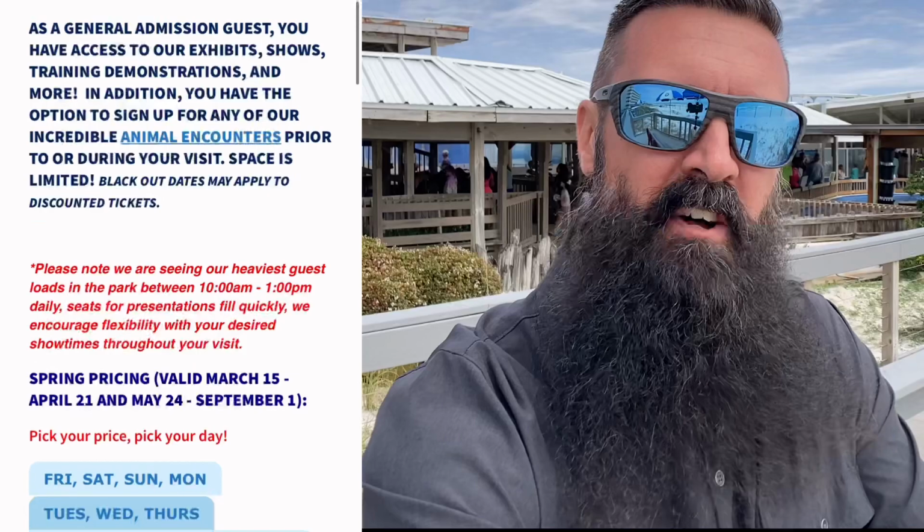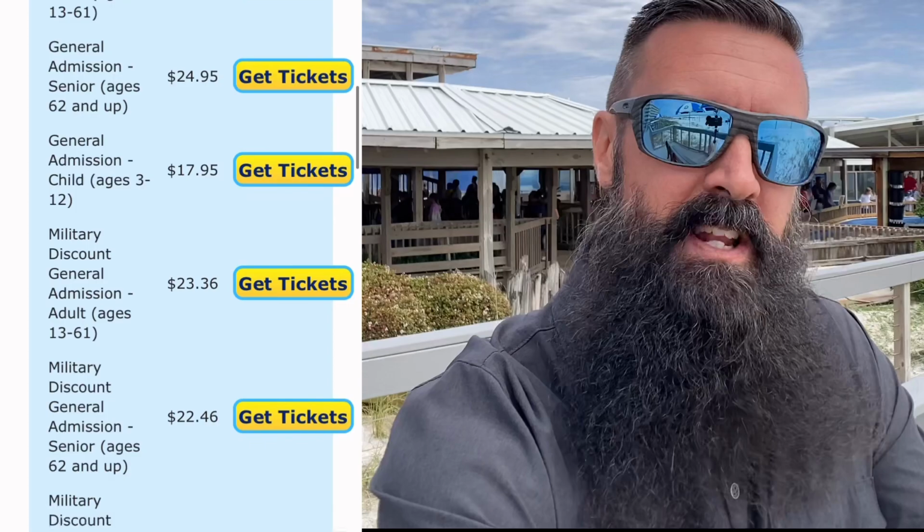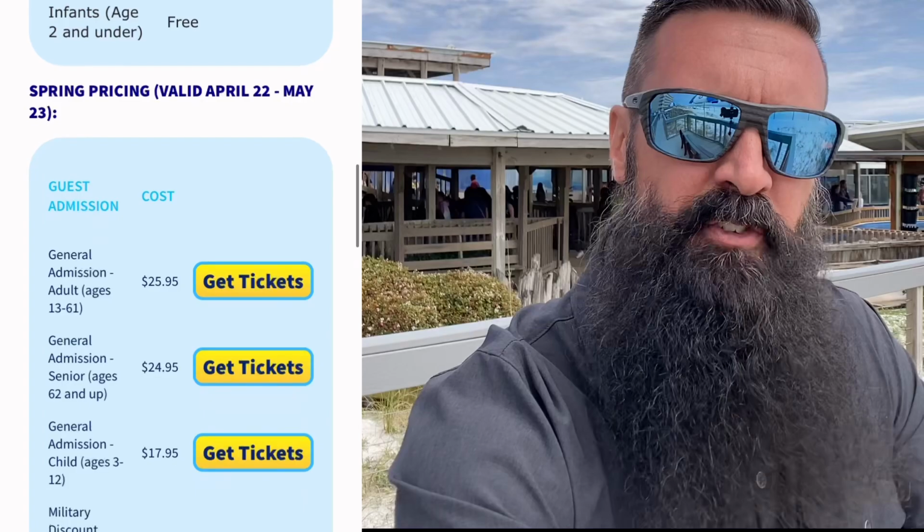I'll put here on the screen what the cost is to get in here to the Gulfarium. For an aquarium type attraction, it's actually not too bad. They do run some different deals throughout the year. They also offer a military discount, as you can see. But we'll bring up on the screen as well the map of the facility.